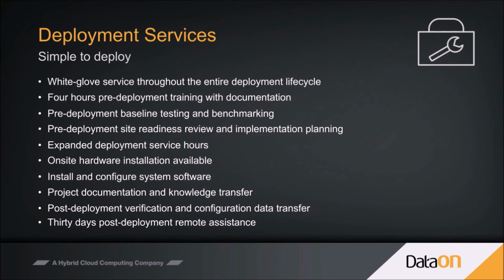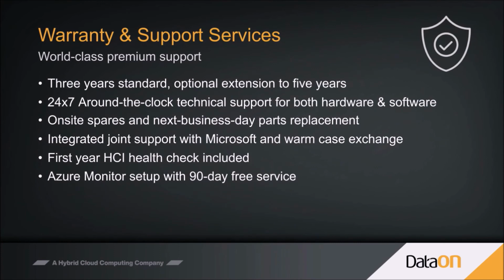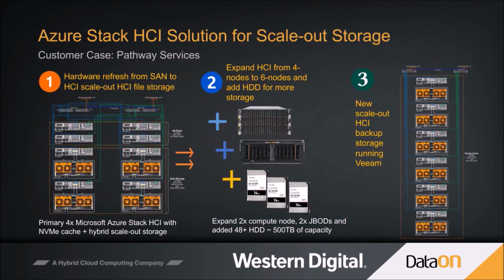We added additional deployment services for integrated system. That includes health check validation, documentation, and 2 days of training. All these are bundled within the integrated system to ensure that a simple deployment is really what our customer experiences. Warranty and support: we will provide free Azure Monitor setup for 90 days as part of the integrated system, and we'll provide around-the-clock support for both hardware and software.